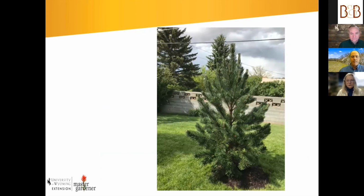This is the coolest plant. This is a variety of mugo pine called Tannenbaum. It's more of an upright mugo than a lot of them. If you think of a mugo, oftentimes we think of something that's more of a rounded shape, multi-stemmed maybe. And a lot of mugos don't really like it up here in Laramie. But this particular variety, Tannenbaum, has just been tremendous.